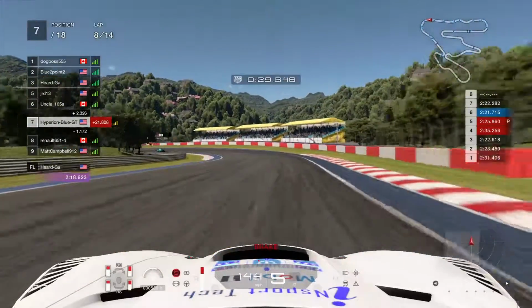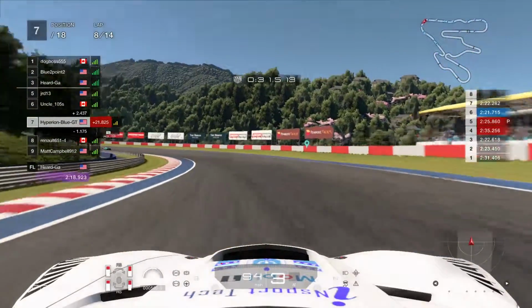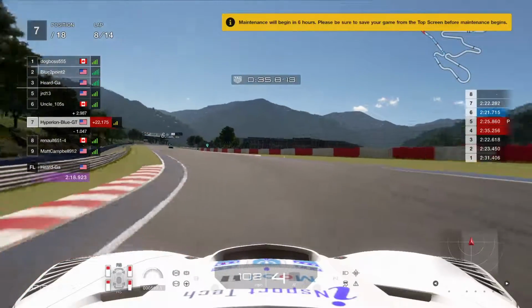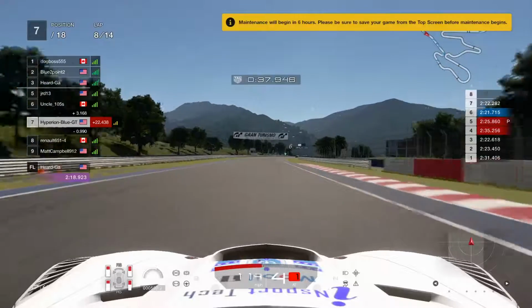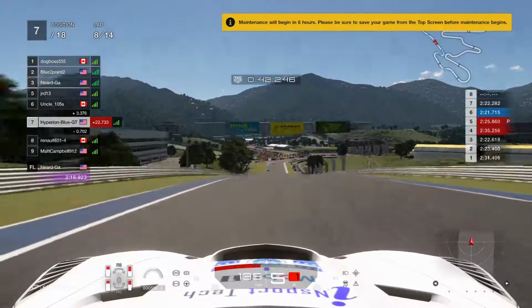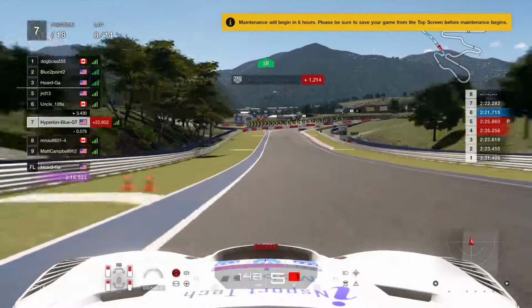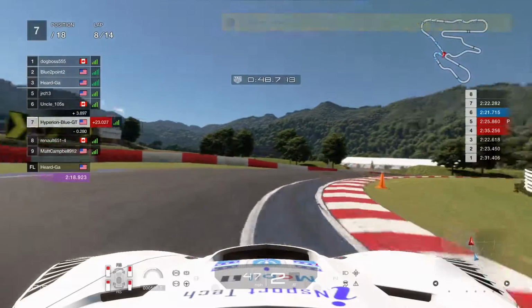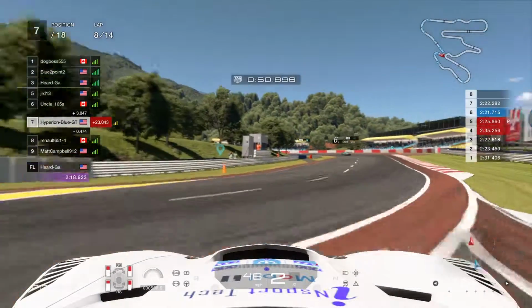Passing Rush is going to get everything going on. So going to catch up onto Uncle 105S is now going to be able to get ready. And also heads up folks, the maintenance will begin in 6 hours to have a new update going on. So during this time of the race, we will always be able to have a heads up reminder. So this one might be able to upload it later on.